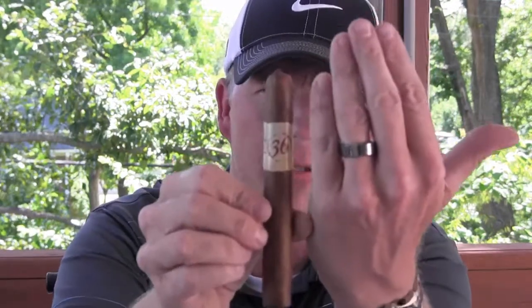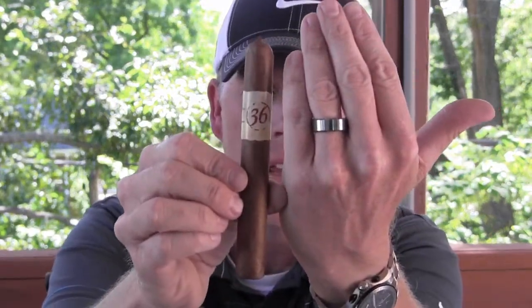So we've got a chocolate brown wrapper. Looks good. Minimal veins. Kind of a little bit toothy, oily. Overall, good looking wrapper. It's got a triple cap, looks like. Kind of an understated band. Try to defeat the autofocus here a little bit. Nothing too fancy. Looks good, so it's a good start.